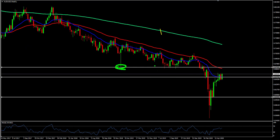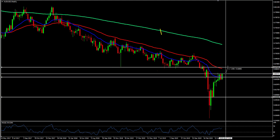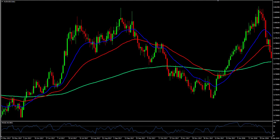As you can see, 0.67 previous weekly support, and price did break that at the start of February, so we're now recovering back to 0.67, psychological point for the Aussie dollar as well. So something to bear in mind. I mean, if it does move to 0.67, you've got over 150 pips in play there.